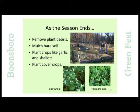You can also plant some crops for the winter, like garlic and shallots. And here's a great time to put in some cover crops. So I brought a couple packages of seed here today. You can come up and see these if you like. This is one that's buckwheat. It's a USDA organic buckwheat seed from Botanical Interests. And this one is called Soil Builder. It's a peas and oats mix.